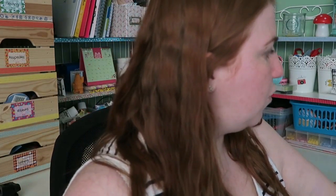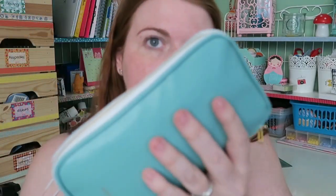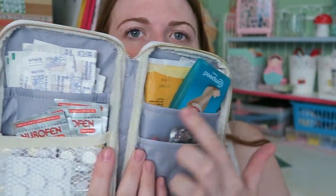I have the box they came in. It is a little pouch like this. I have a pink one as well. This one is the one I use for my mobile pharmacy. There are loads of little pockets, and I've used it whenever we went to Scotland and when I went to Dublin. It is brilliant to carry things. So I have one for my portable pharmacy, so it's always stocked up.